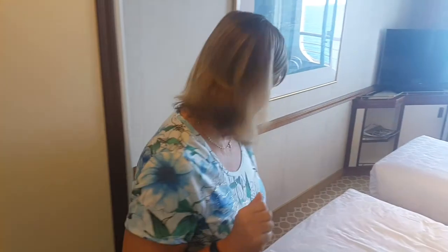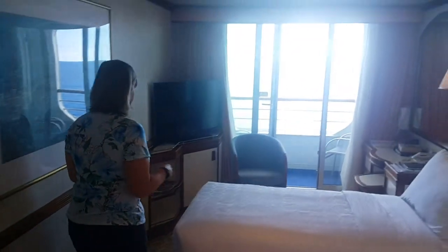Nice little shower. And absolutely plenty of storage. Lots of cupboards for putting your clothes and hanging. Plenty. More than you need. Coat hangers, which a girl always wants. And of course, outside is our balcony. Great place to read a book and just watch the sea go by. Yes, it's a nice cabin, isn't it, on the Sun Princess?